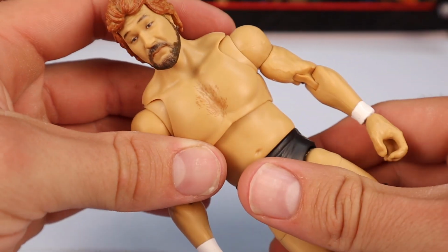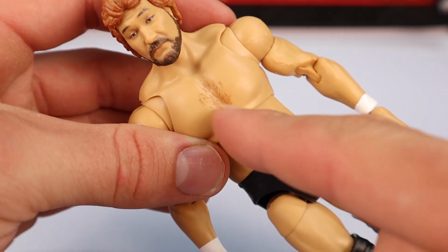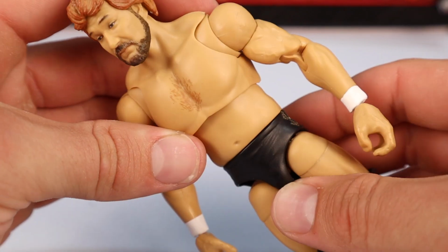I like that. It's kind of odd on his torso. He just has hair right there. Can anybody confirm? Is that where he only had hair? Was in like the center of his heart area of his chest there?